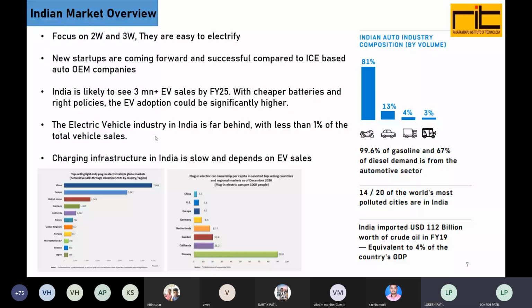If I talk globally, the global market says China is rapidly going faster, but Norway is a country that has 90% electrification already done, right? Norway has been followed by California and then Sweden and so on. China is just 3.3%, and they're transforming at a very fast rate. This is the data of 2020 and 2021. If we say China is growing very fast in the transformation of IC engine based vehicles to EVs, it is just 3.3%, and India is less than 1%.